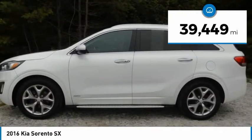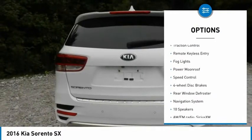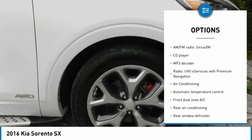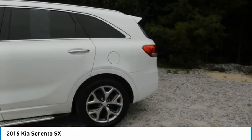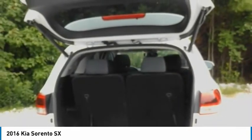Here are some of this vehicle's great options: electronic stability control, power liftgate, brake assist, traction control, remote keyless entry, fog lights, power moonroof, speed control, four-wheel disc brakes, rear window defroster. If you like it online, you'll love it in your driveway. Take it for a spin today.